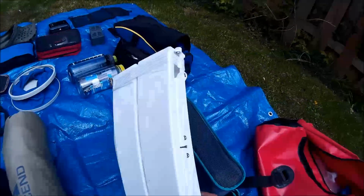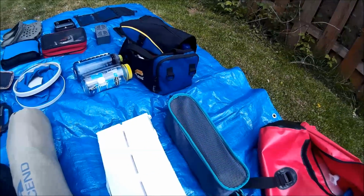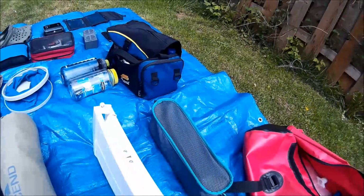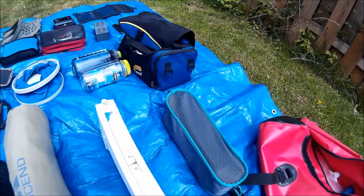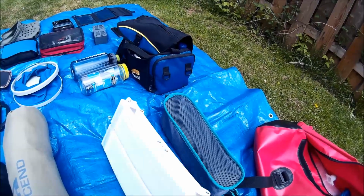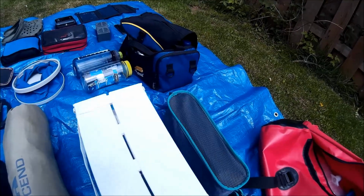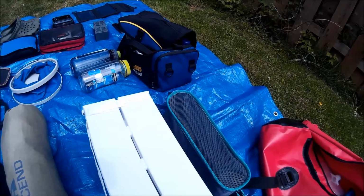This is something I just picked up. It's a collapsible table. It doesn't weigh very much, but it opens up to double that size. And there's 2 leg height options as well, so that can be used in my tent or can be used as a cooking surface if I don't have a picnic table at my campsite.